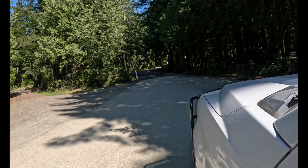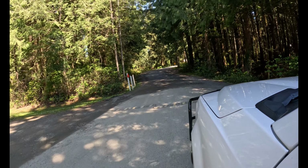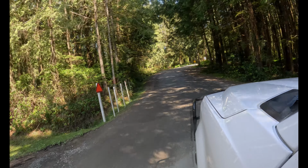the trees. Shade is definitely not going to be an issue, but it is an issue if you're like us and use Starlink. Our spot, we were unable to get Starlink working at all due to the tree coverage.